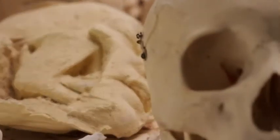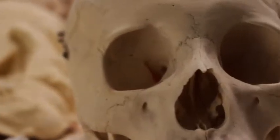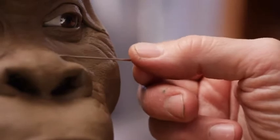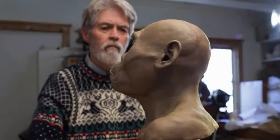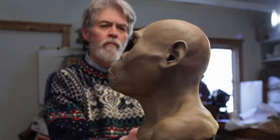We've all seen crime investigation shows where they find a skull in the woods and they take it to a forensic artist who builds the soft tissue of the face back on, and it becomes a recognizable entity, and the crime is sometimes solved. But how do you do that for an extinct species?